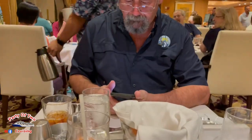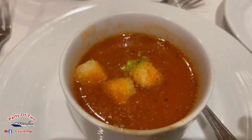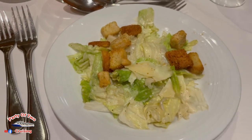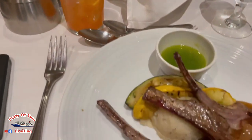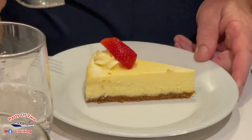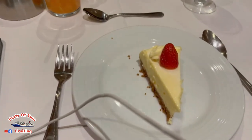Din din time. It's got no appetizer. I got tomato soup. I got appetizer, Caesar salad. Max got the spaghetti bolognese for the 4th night in a row. And I got the lamb chops. Max got cheesecake. And I got cheesecake.